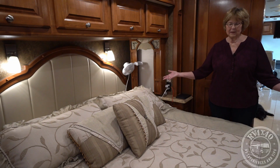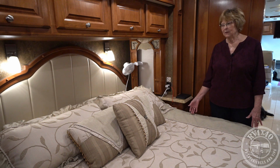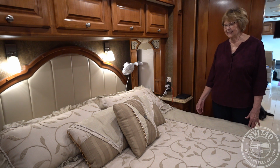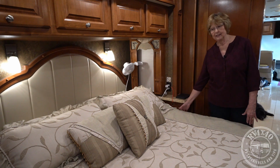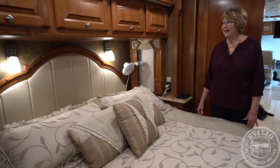In our bedroom, someone had added a Sleep Number bed so that we have had the new experience to use that. It is, however, larger. It's a full-size king rather than an RV king, so it's a very tight fit. It can be challenging making the bed at times, but we are enjoying it.